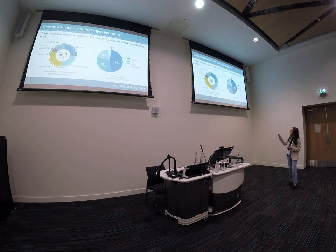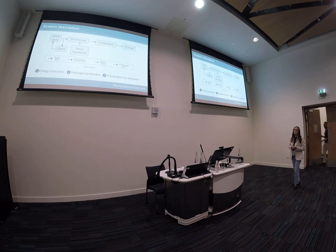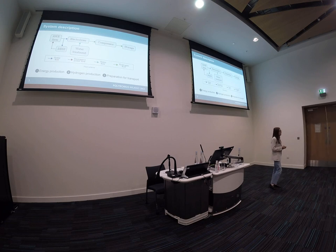And as we can see here, today only 4% of the hydrogen produced comes from the electrolysis process, which is the only one that can be seen as sustainable if it's from renewable energy. So in this context, we want to investigate the possibility of creating a facility for hydrogen production starting from offshore airborne wind energy. And this is the scheme of the facility with the different components that we inserted.